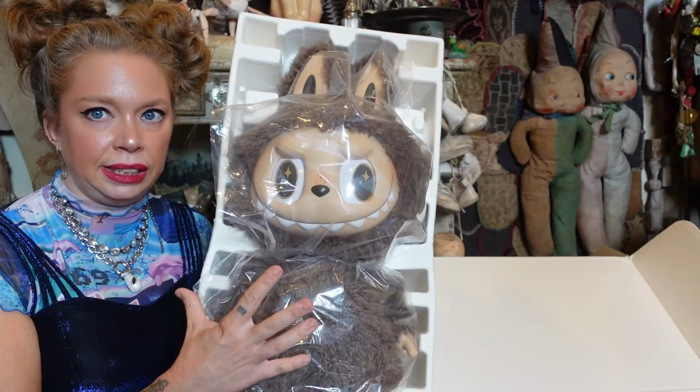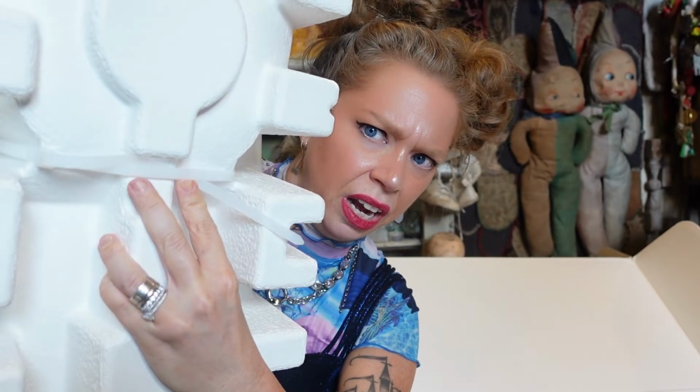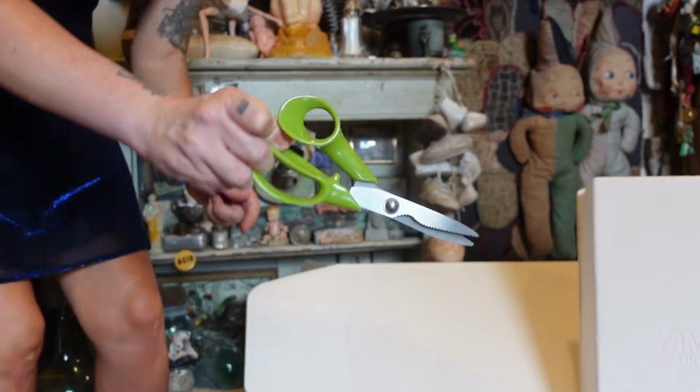Honestly, he looks like he's strapped down in here, you guys, with this protective cover over his face, like Silence of the Lambs style. Oh, look at that. I'm not going to be able to cut through that with a seam ripper. All right, you guys, I have these scissors in here. Do you think it's time for me to get new scissors or what?